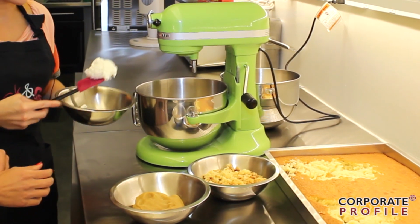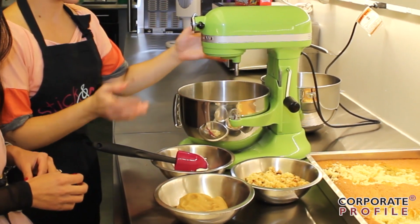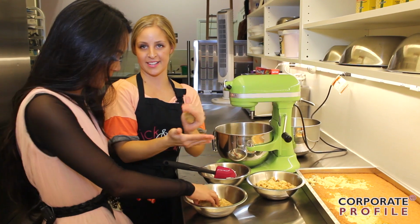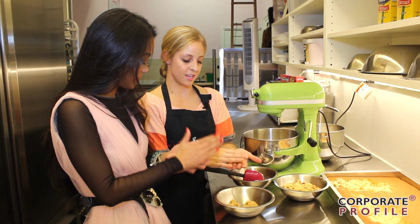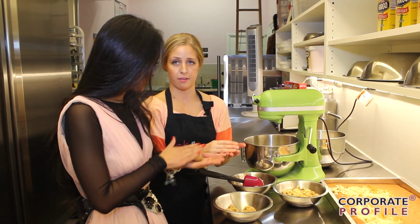It would be a little messy to use your hands on this one, but I'll just throw in a dollop there, and then we'll turn this on, we'll mix it up, and ultimately how it's gonna turn out is a dough like this. Again, we're gonna be using our hands. But you can almost squish it around and mold it like you're playing with Play-Doh. And then you roll these into balls, and in the store we hand roll all of these.